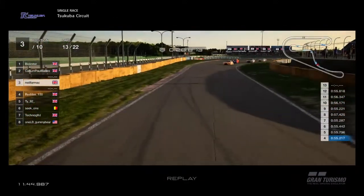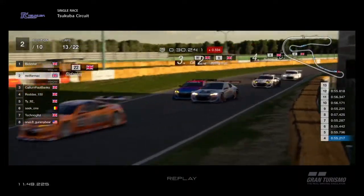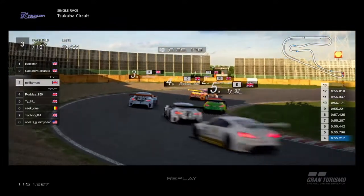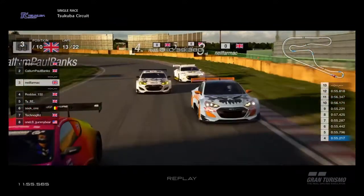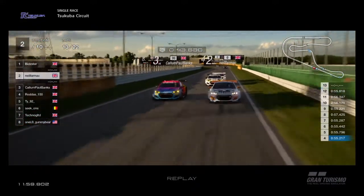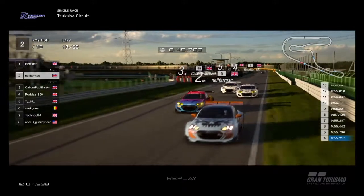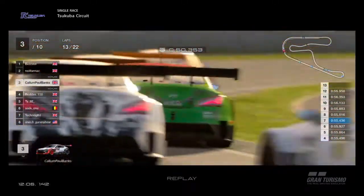Neil Farmack back in third place, Rodders fourth, TY fifth. Could throw a blanket over the whole lot of them as Neil goes around the outside of Callum. Callum takes the inside, Neil trying to go around the outside, get a better run out the corner. Oh, what a race this is, and Neil gets a good run. Look at the run out of the corner he got. He might even pass Callum on the straight here, and he does. Passes him on straight line speed. Neil into second place, Callum back to third.